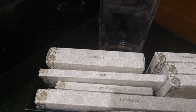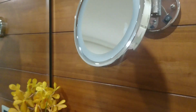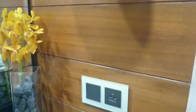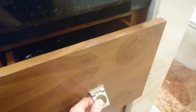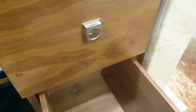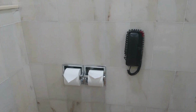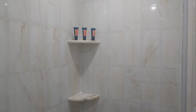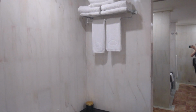Razor kit, comb, dental kit, emery board, sanitary towels, shower cap, your shaver's mirror, your shaving sockets, and what's in here? Your hair dryer, another drawer. You have your toilet, a telephone, a shower with some shampoo, shower gel and body lotion, and you have a bath.